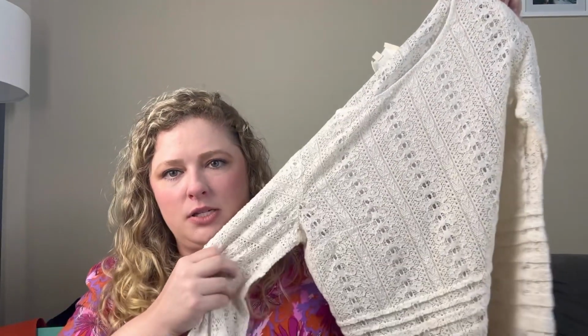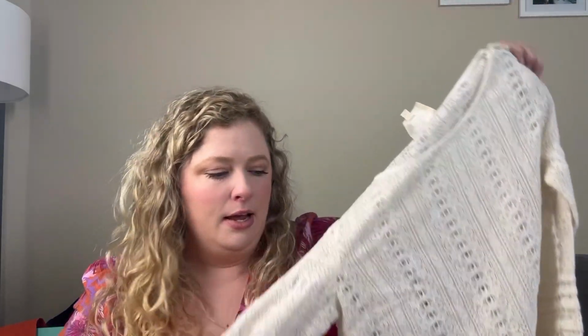I don't know if it came with a liner originally, but it does not have one, so I'll have to do some research to see. This one I paid $10 for, and I should get somewhere between $50 and $80 for it. So I was not expecting to see that brand at a yard sale.